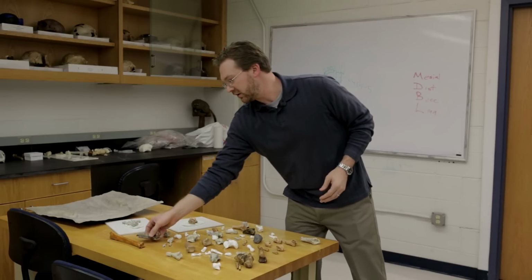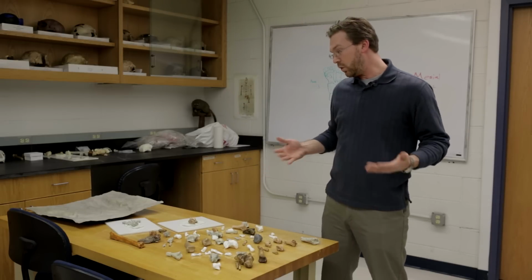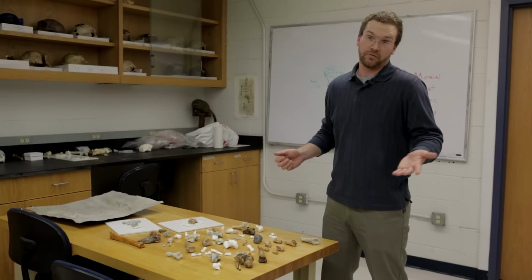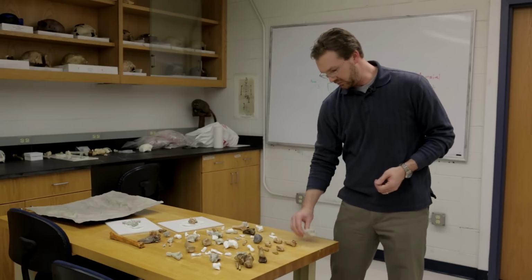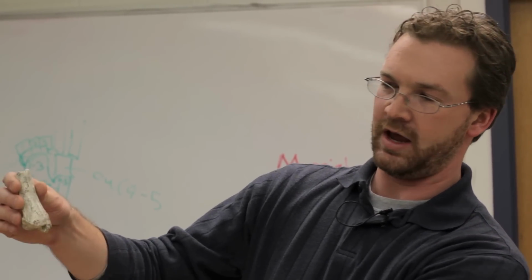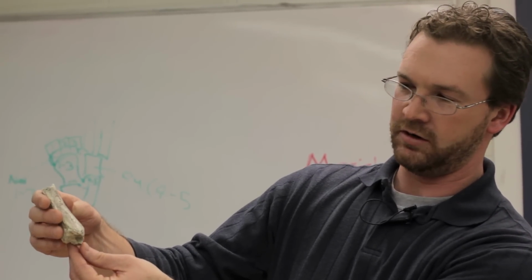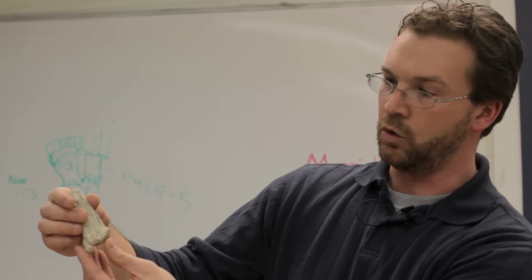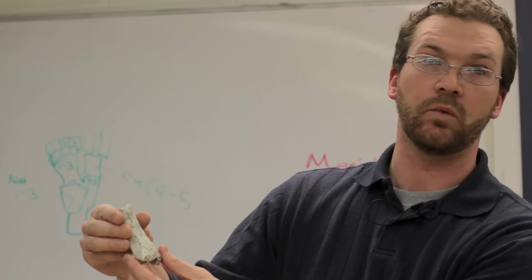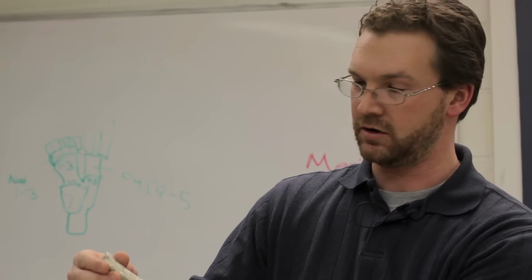And what these bones tell us is that upright walking evolved a long time ago. We know that it evolved by about 4 million years ago. In fact, this shin bone, which forms the ankle joint, which was discovered in Kenya, is the oldest definitive evidence we have of very human-like upright walking as far back as 4 million years ago.